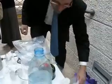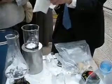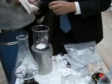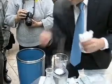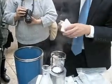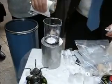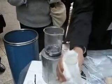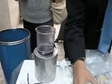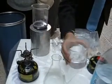I can't even show you how many times I've been burnt on my arm by hot water. So I'm going to be careful. Okay, so I'm going to take the hot water and pour it in. I need a little more than that. Okay, we'll heat up a little more.